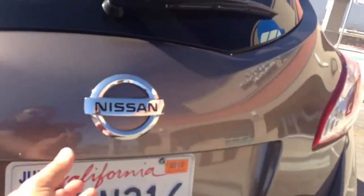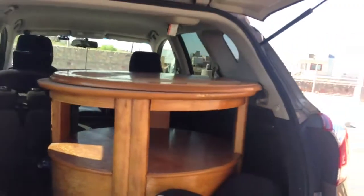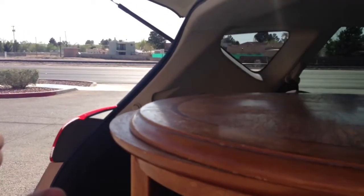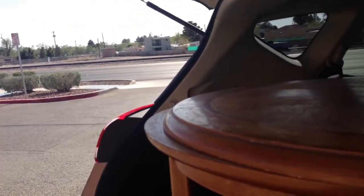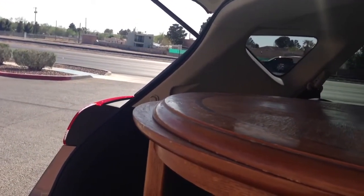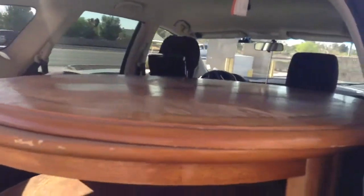Just for the purposes of this video, I put that table in there so that you guys can see how far it sticks out. See, there's not a lot of utility in this sports utility vehicle. If it would have been just a little bit longer, with the rake of the tailgate, I would not have been able to close it. But I'm glad, that table is just the right size.